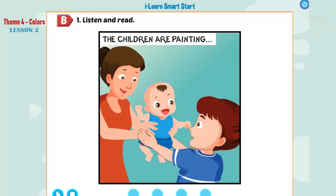B. 1. Listen and read. The children are painting.